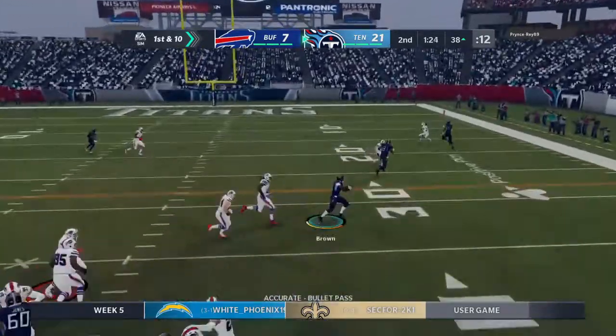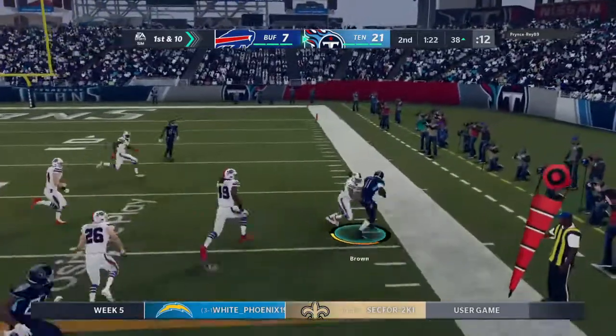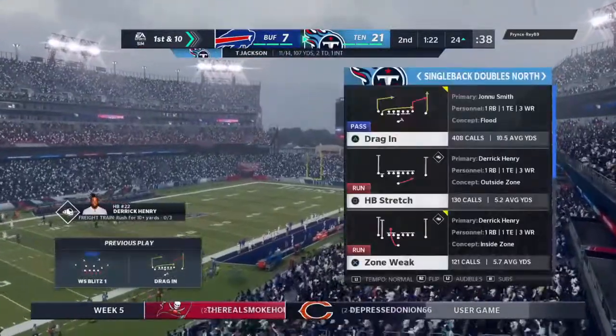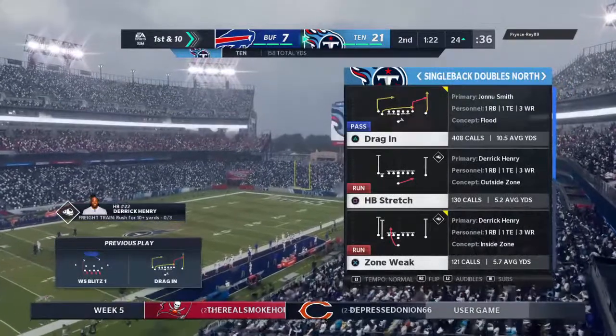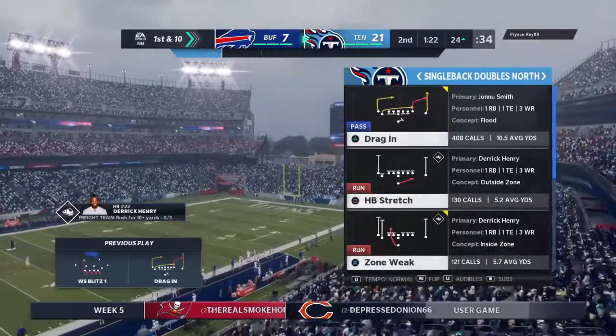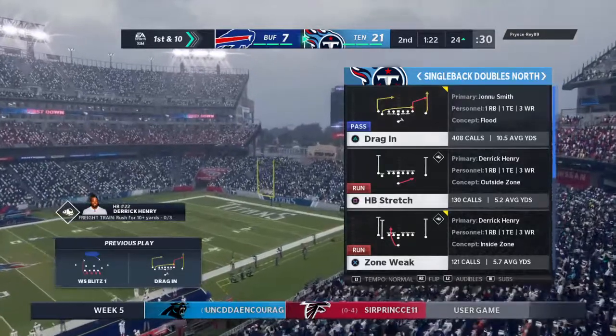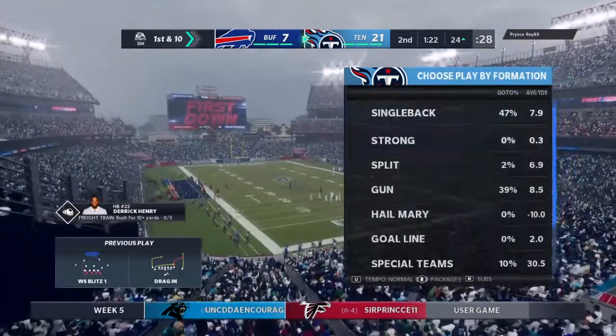Throwing is Jackson. This will be caught by Brown. And he takes this just a few yards shy of the red zone before going out. This duo locked in, 14 yards there, and a first down. Titans, first down. 1st and 10 at the 24-yard line.